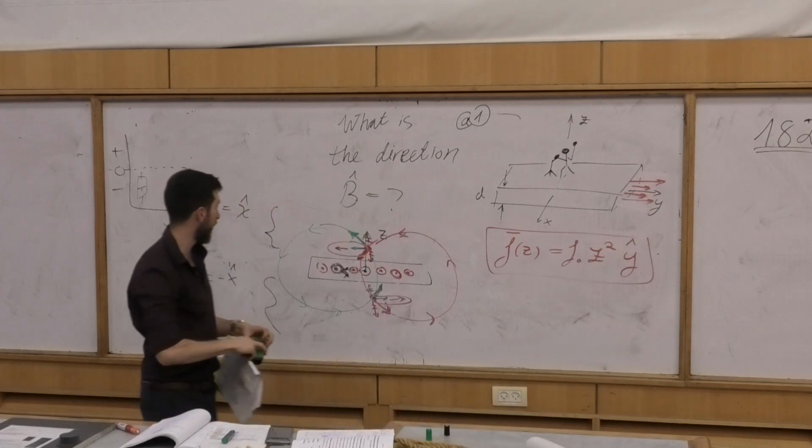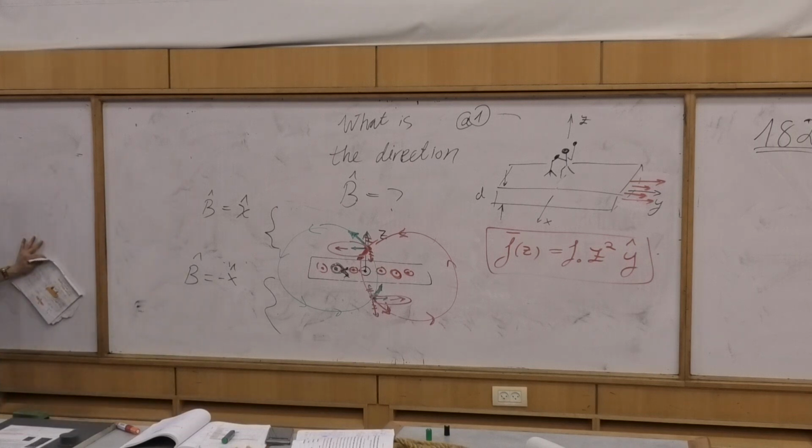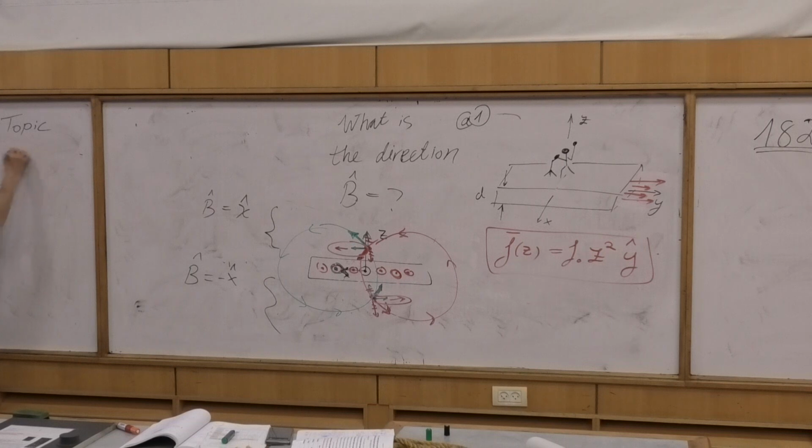If we knew the direction, I'm going to this board. If you knew the direction in an electric field, what would you do? You know the symmetry. Use which law in electric field, not magnetic? We remember we talked, we have Coulomb's law and we have Gauss's law. So if this was an electrical question, topic electrism, E, in symmetry, we're going to use Gauss's law.